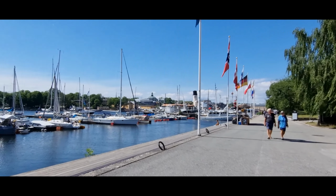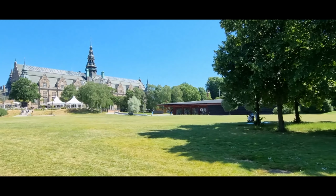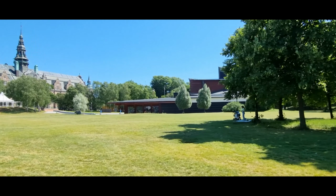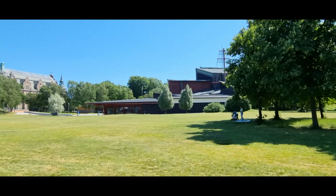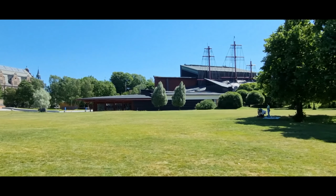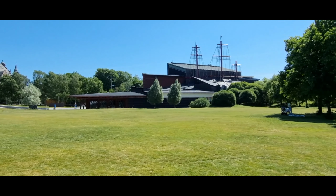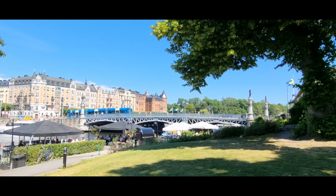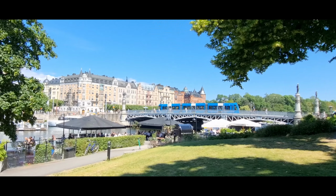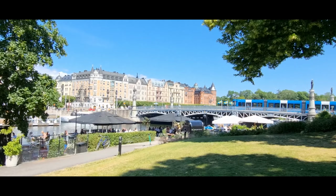After a really nice lunch, we took the ferry back to Djurgården and just strolled around on this wonderful island. Here you can find Vasamuseet, which is a very famous ship that sank and is now a museum. You have lots of museums here too. You also have the ABBA Museum, which I think you should visit. It was very warm that day, so we chose to sit down by the canal and enjoy a drink while looking over to Strandvägen and Östermalm, where I actually grew up.